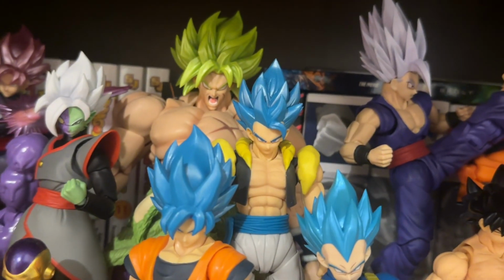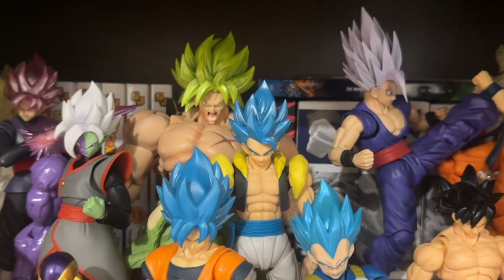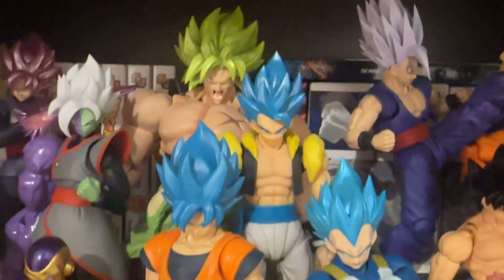And then we got Gogeta the GOAT. In my opinion, the better fusion of the two. Sorry to all you Vegito fans. I love Vegito, but Gogeta's just the GOAT in my opinion. So it looks super cool there with Goku and Vegeta by his side.